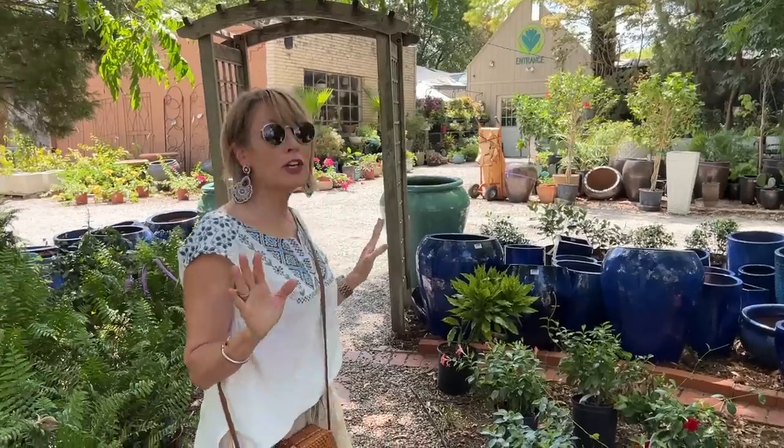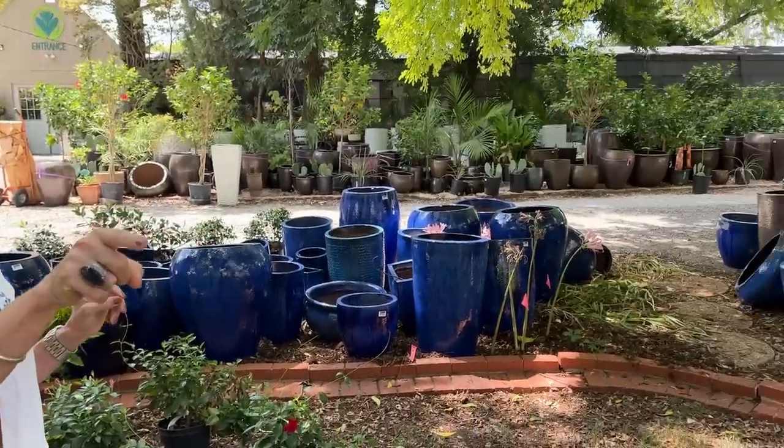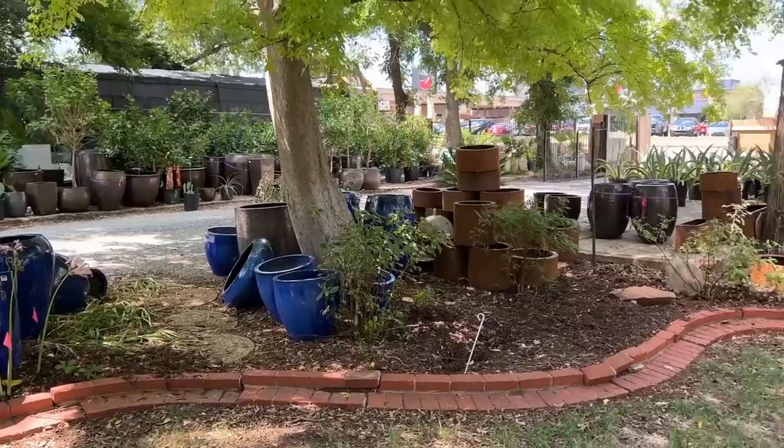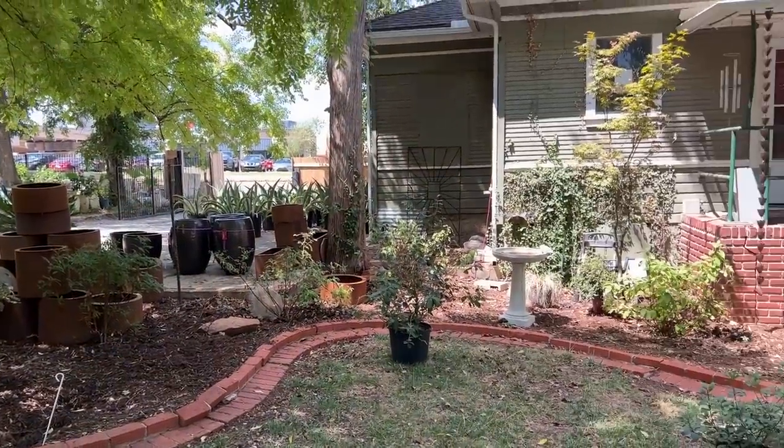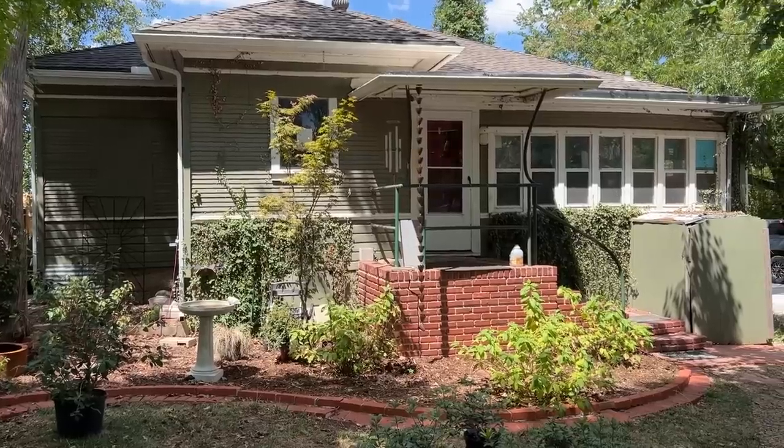So long ago, this started at the turn of the century in the 1900s as a greenhouse. It was called Ray's Greenhouse. And Stuart, the little bungalow behind you, which I believe now is an office, but that's where the owners lived, in this little bungalow.